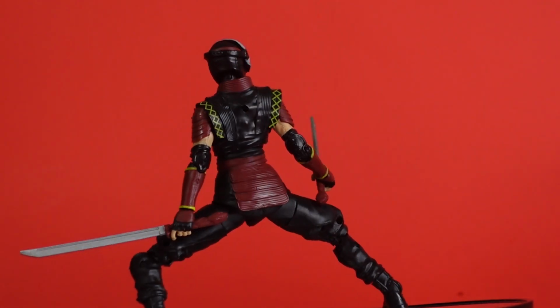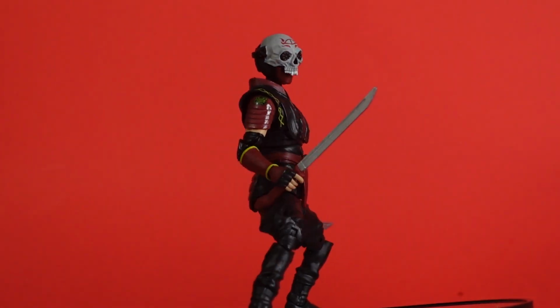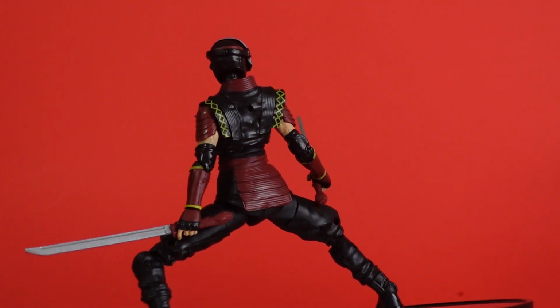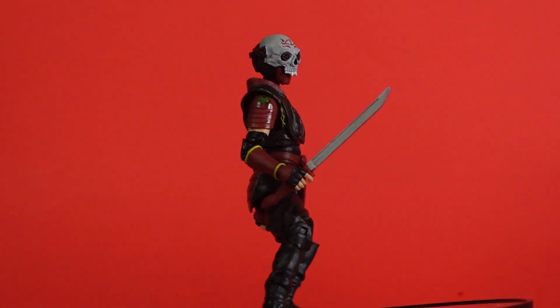I didn't want to pay the $25 for it. I said, you know what, I'll just play the waiting game. And for $14.99, I grabbed her. And she's totally worth it. This is a sleeper figure right here. And to be honest with you, she's just a blue ninja, of course.